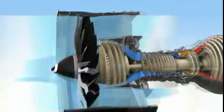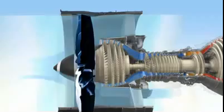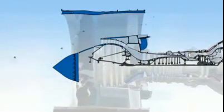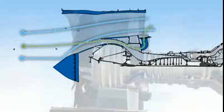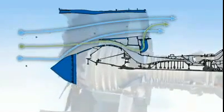Air isn't the only thing that can enter the fan. Foreign objects can too. That's why the GE/NX engine's spinner, wide chord blades, and LP compressor are designed to centrifuge debris away from the core. In addition, bleed doors act as scoops to direct any remaining debris out. As a result, the core gets a clean, uninterrupted flow of air.